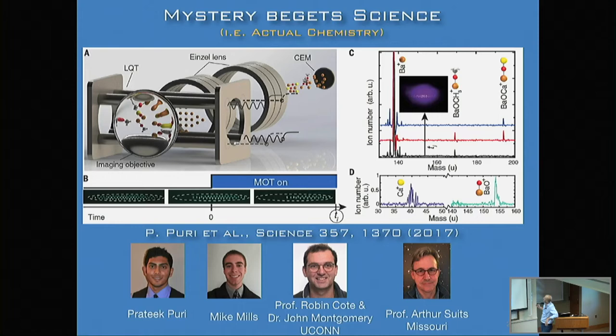When I first called up Arthur and said, hey, man, I think we got this molecule. It's like an oxygen with two metals on it. He made some comment about the California marijuana legalization.